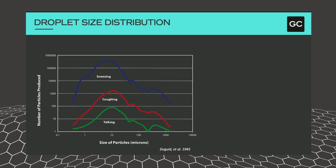The graphic shows the particle size distributions generated from sneezing in blue, coughing in red, and ordinary talking in green. In terms of the particle size, there are only minimal differences between the three distributions, with sneezing producing marginally smaller average particle sizes, but this is 8 microns compared to 10 microns for the other distributions.